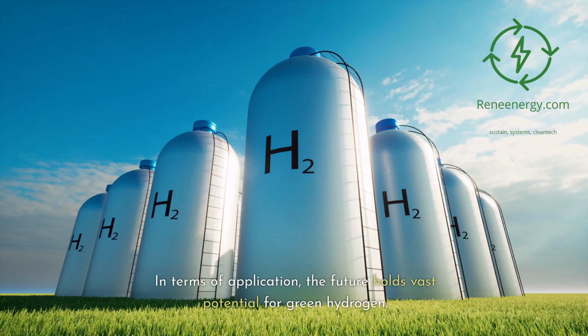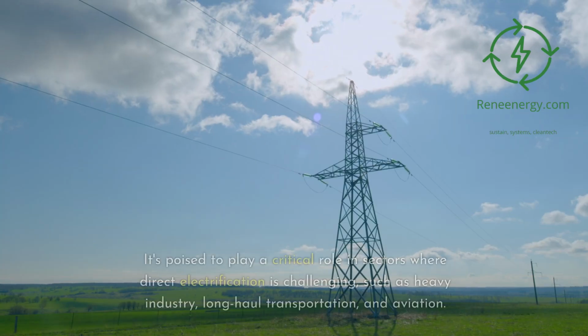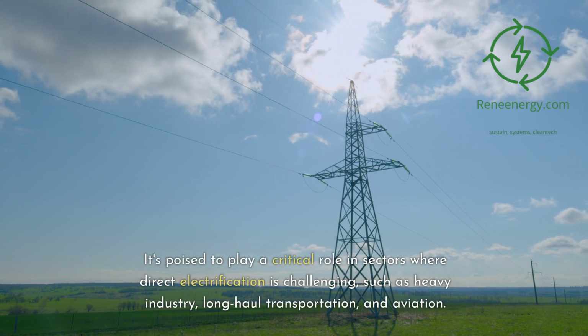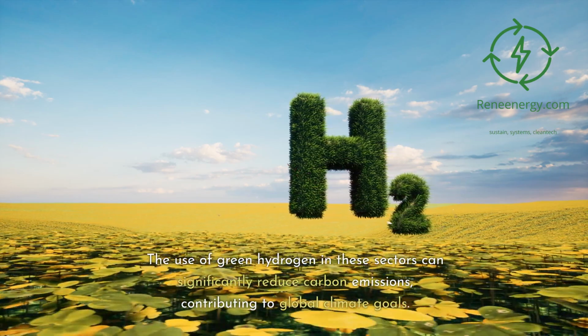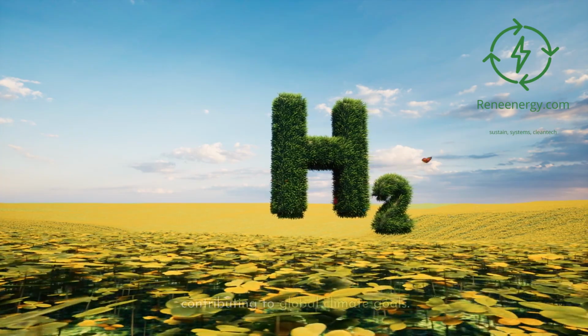In terms of application, the future holds vast potential for green hydrogen. It's poised to play a critical role in sectors where direct electrification is challenging, such as heavy industry, long-haul transportation, and aviation. The use of green hydrogen in these sectors can significantly reduce carbon emissions, contributing to global climate goals.